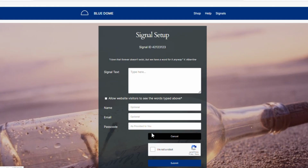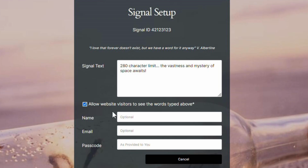In the signal setup form, you begin your transmission by typing or pasting your text in the top box. There is a 280-character limit because our transmitter is currently restricted by law to an extremely low bandwidth. After entering your text, you have the option to tick the box if you'd like to have your words publicly displayed on the website. But even if your words are kept private on our site, the transmission is not encrypted and can potentially still be read.